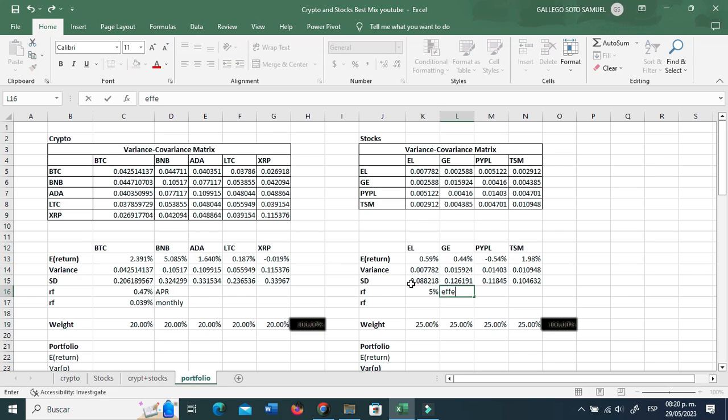So that's effective. That's effective annual. So let's turn this into an effective monthly rate. That to the 1/12 minus 1. There you go. Here we have it. Okay, great.